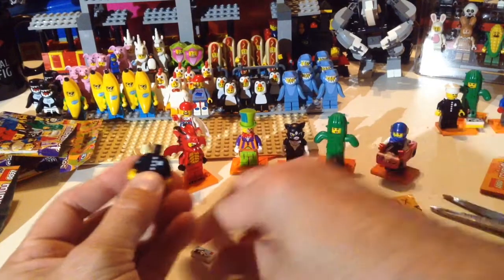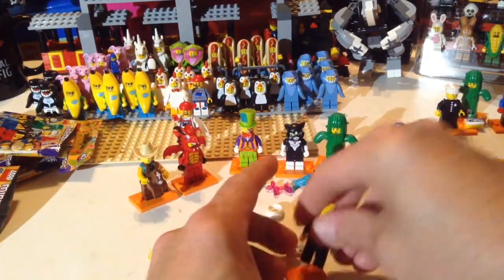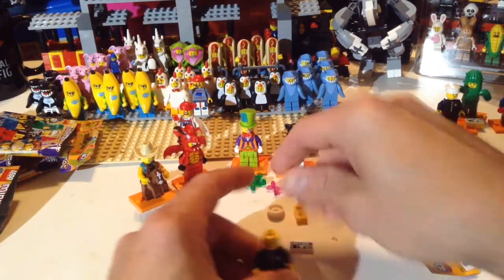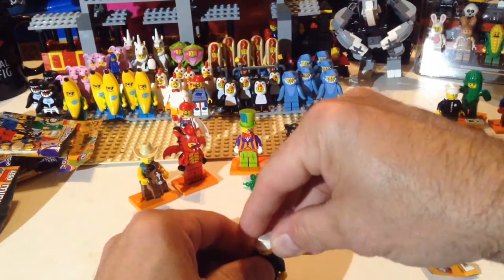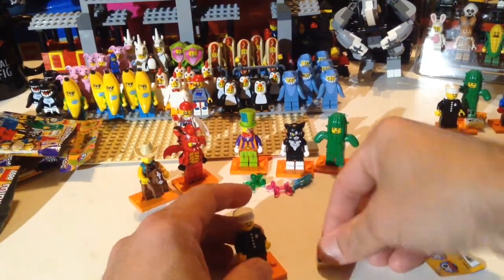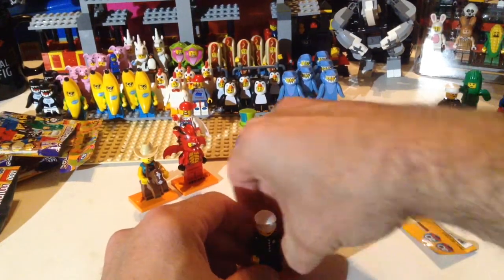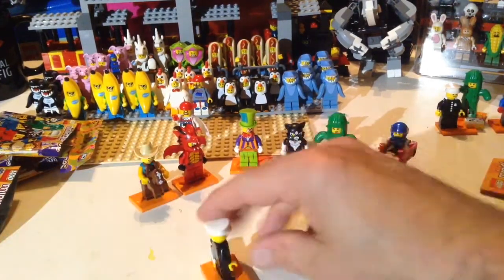I'm going to tell you guys, whenever you're feeling the packs, the easiest thing to feel for is this 1x2, the tile. But actually, easier than the tile is the 1x2 brick.